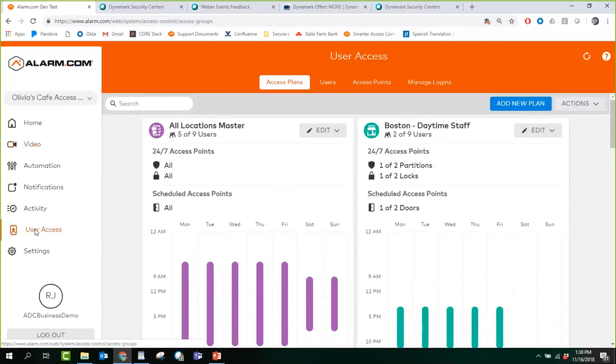All right. So those are some of the key areas that I did want to go over, just kind of review. That key differentiator is that triple play of intrusion, access control, and video, and that it does work with, I want to say we have about 15 security panels and counting. So any panel that is compatible with Alarm.com will work with access control.